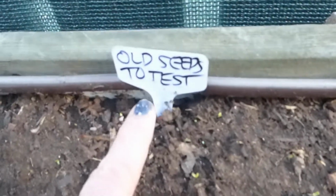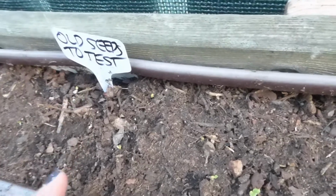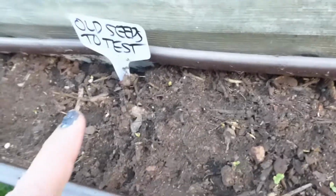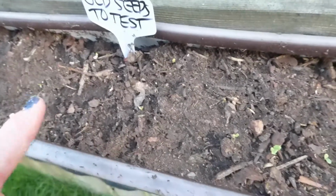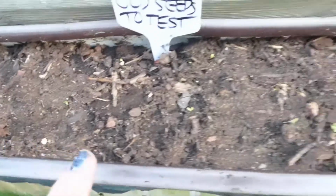So now I have some beets and some ruby red lettuce. What's interesting is this was an envelope I found of seeds that I hadn't opened before that was 5 years old, and I was curious. I'm like, okay, you can take seeds and put them in a freezer and they can last up to like 10-15 years. So can these old seeds still work even though it says they're expired?